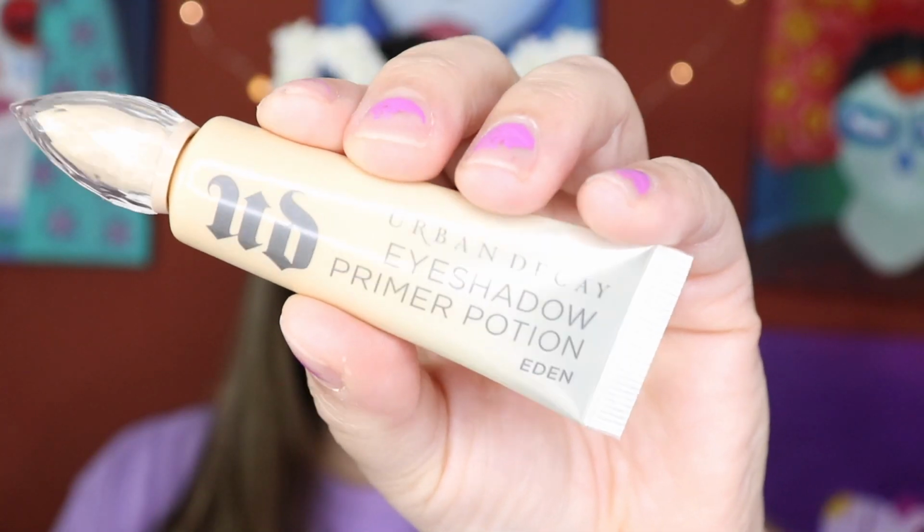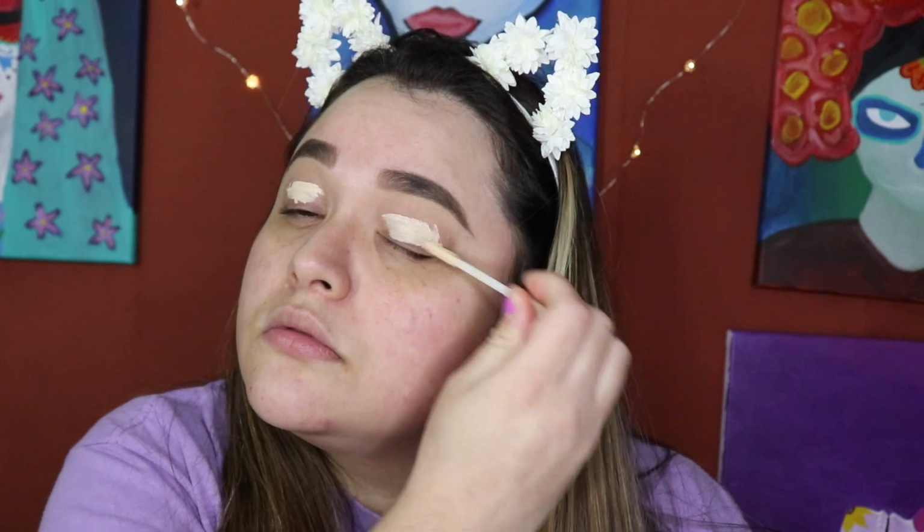Alright guys, so to prime my eyelids, I'm going to use my Urban Decay eyeshadow primer potion. This one's in the shade Eden, and I really used to love this eyeshadow base, but I never really repurchased it. I recently got it again, and I freaking love it. I've been using it non-stop for my eyeshadows, so that's what I'll use today.